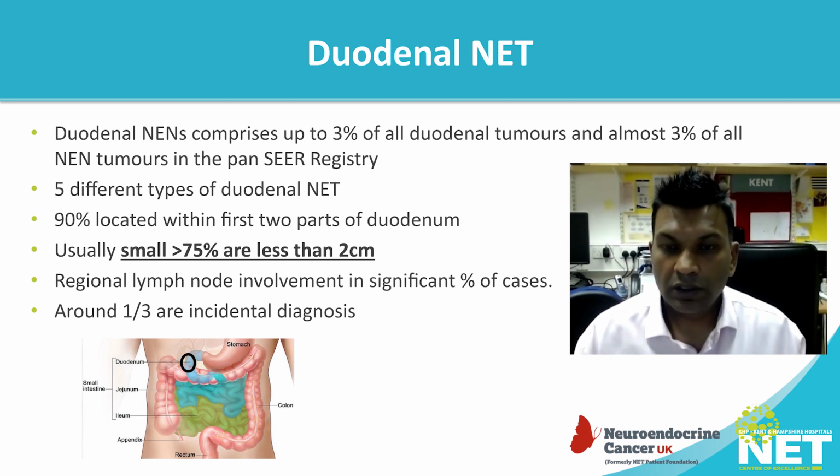So if we start with the duodenum, which is this first part here, which you can see within this black circle, this makes up about 3% of all neuroendocrine tumours, okay? And there are 5 different types that can arise to lead to neuroendocrine tumours. Most of them, around 90%, occur in the first 2 parts of the duodenum. And that's important because it helps when we're determining management approaches, knowing that they're in this area.